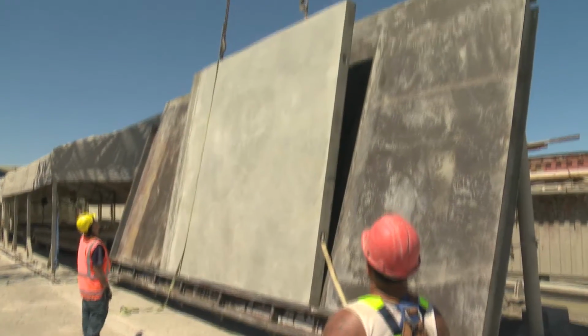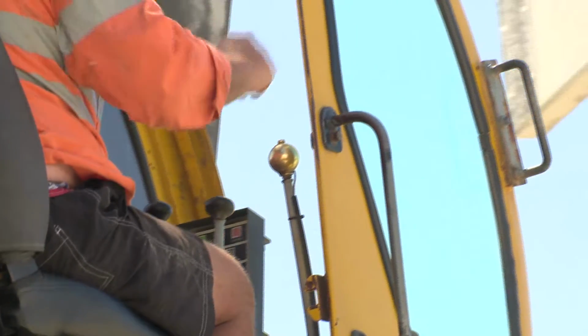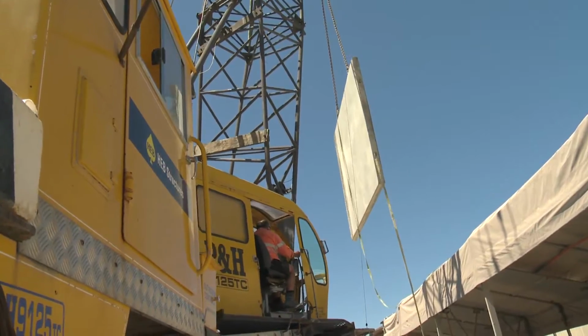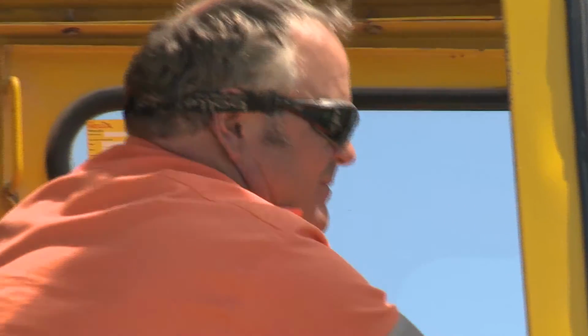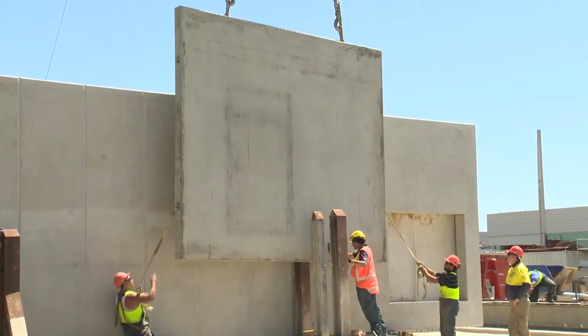The crane operator, Stu, up there, is going to be slewing and is going to be luffing up at the same time to get that panel off the bed and up into a vertical position. So we've got to slew around over the rear of the crane and put the panel into the toast rack to support it.